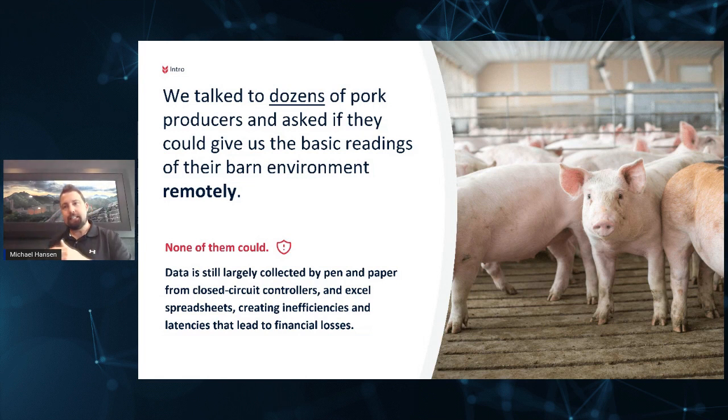And we wanted to see that data was being collected seamlessly and recorded in a way that was actionable and across all phases of production. But the reality is we're still writing down temps on clipboards on paper. We still heavily live in Microsoft Excel. And these barn controllers were built with closed circuits, so they never talk to the outside world. And these inefficiencies and latencies in collecting data create real financial losses.